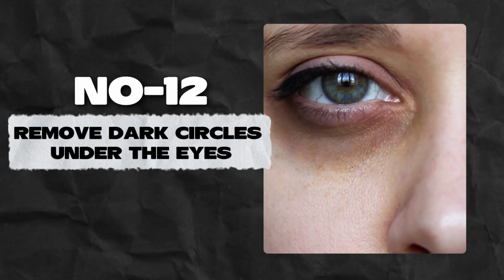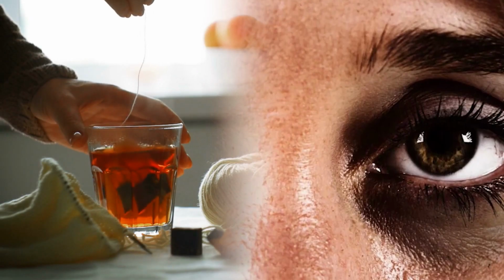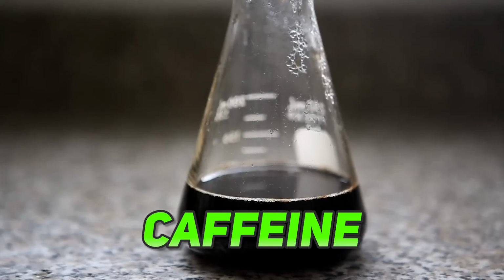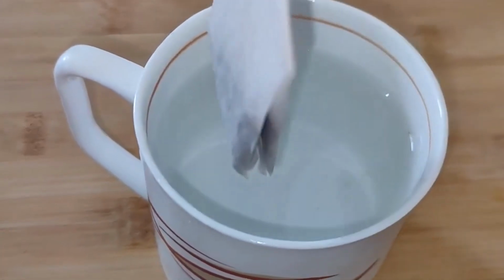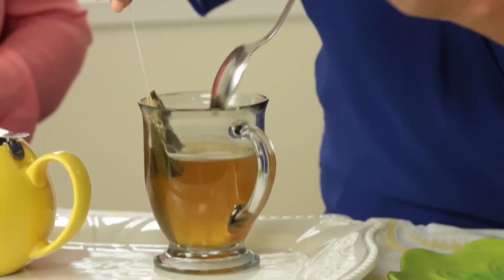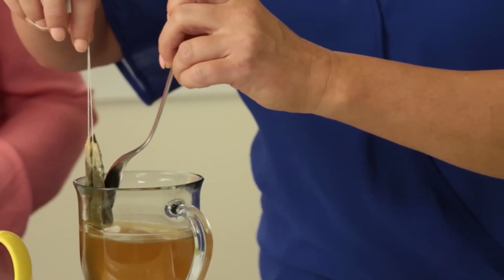Number 12. Remove dark circles under the eyes. Tea bags can be used to treat dark circles under the eyes. The caffeine in the tea leaves will help reduce the inflammation and swelling that causes dark circles. Soak a tea bag in cold water for a few minutes, then apply it to the under eye area. You can repeat this process as often as needed.